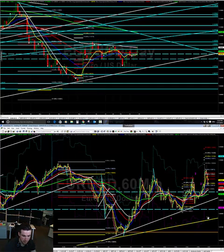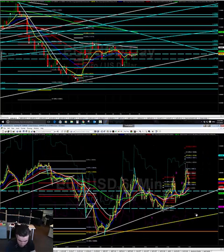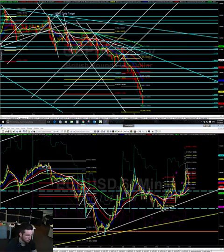Maybe we see this outer trend line hold, which looks to be about 107.80, so maybe that's what happens for Euro-Dollar this week. As I said, be careful with that one, I don't think it's the clearest.